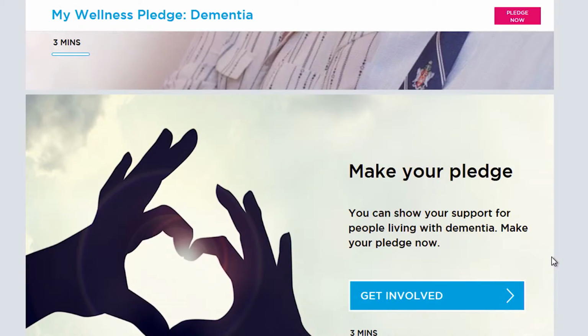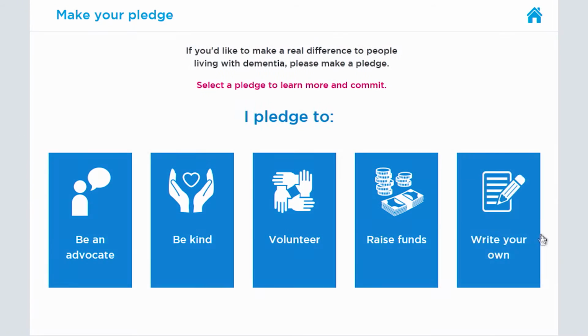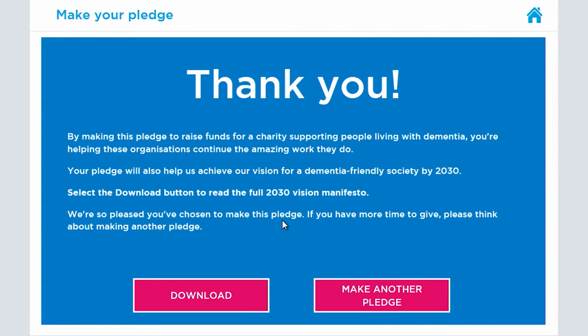That's all it needs. People then get involved and they can pledge to either be an advocate, they can just pledge quite simply to be kind. That's about donating some of their time to somebody living with dementia. They can volunteer with a dementia-related organisation, or they can pledge to raise funds. And of course they can also pledge something of their own, which might mean something in particular to them. Ultimately, when people have committed to making a pledge, they get a big thank you, and then they can download a help pack.